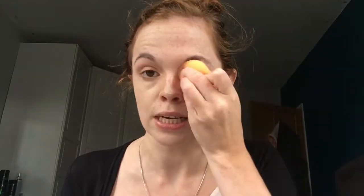So just buffing that in with my Real Techniques beauty sponge, using the flat edge because you can get under your eyes a little bit better, and I just feel like I prefer using this side just because you can kind of control what you're doing a little bit more than the rounded side. So I'll just cover the whole face in that.